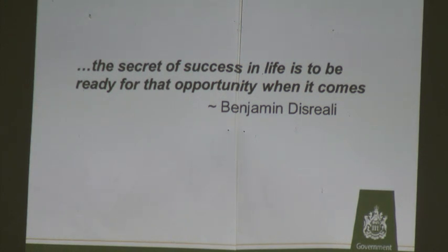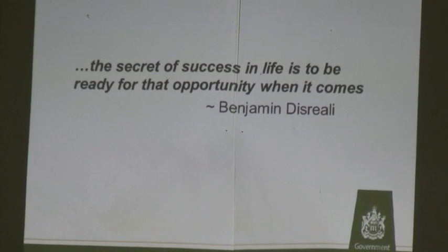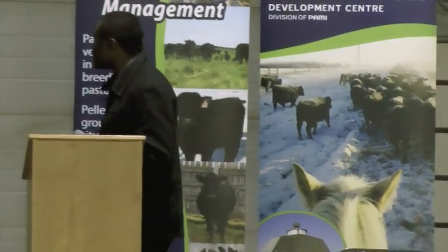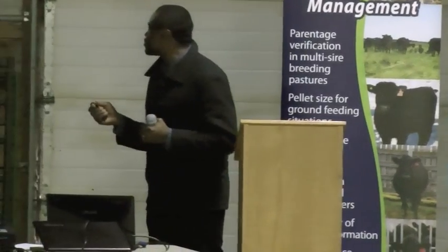I'm wondering, so what do you think is the phenotype-genotype connection? That connection is actually you, because you have to make the decision to collect the information that would give you the value on your animals. And I want to end with this, saying that the secret of success in life is to be ready for the opportunity when it comes.